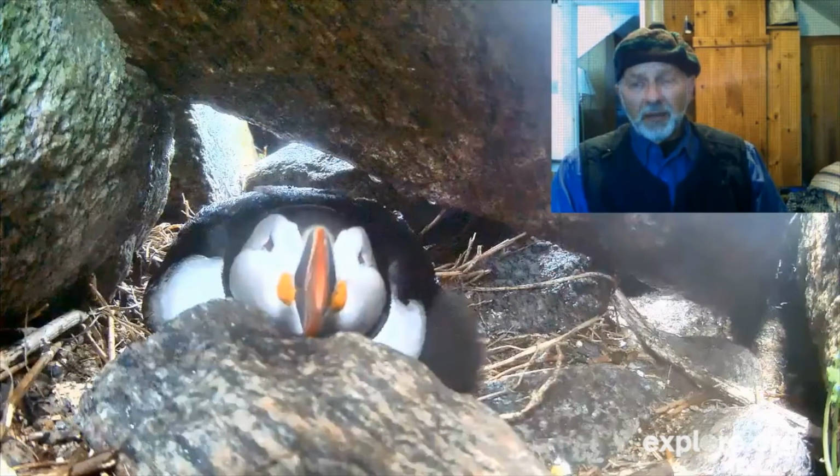Less until they're 5, but even 2-year-olds. In some years, we've seen 70 to 80% of those birds come back to the main coast. So puffins are great survivors, and that's why they can afford to lay 1 egg a year.